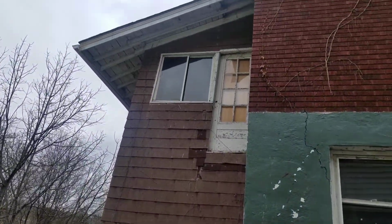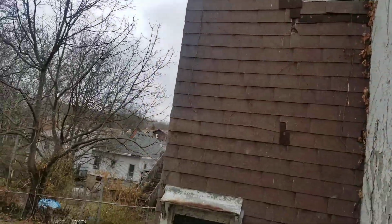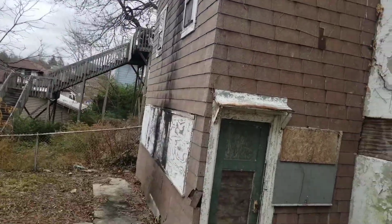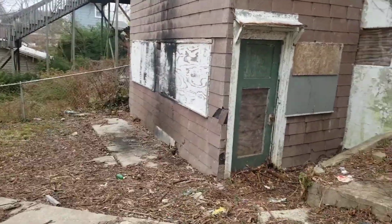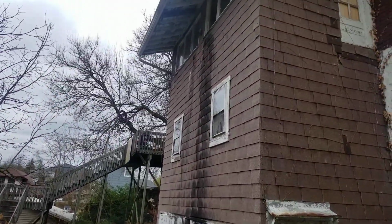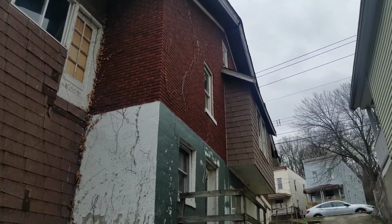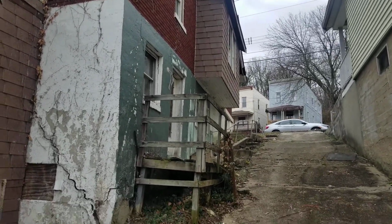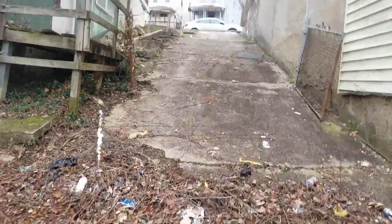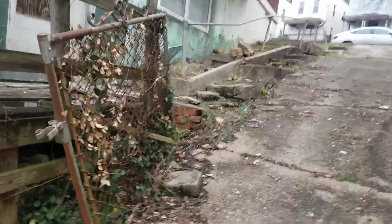Let's see what we have here. Okay, this is the basement probably. It looks like a big house. They advertise it as 2-bedroom, 2-bathroom, which I don't think it is. Let's go inside and see.